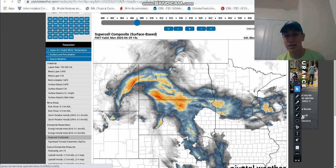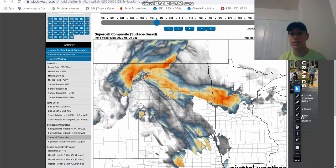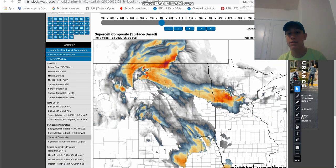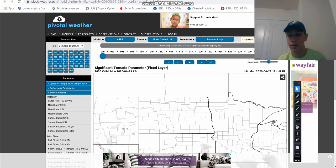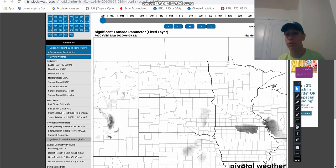All right, so let's take a look at these supercell composite values now. As you can see, right around that low pressure system that's starting to build, we have a little area where we can see some more intense supercells, because the low pressure system can really help to give those storms some real energy and more of a punch. Maybe some more hail, maybe some more of a wind threat as well.